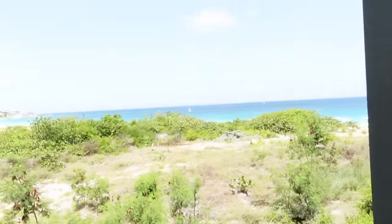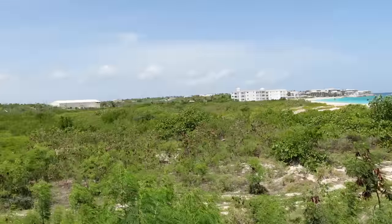So we're about to get ready for the day. And yeah, I'm gonna just take y'all with me, obviously. But right now I'm looking out at the water and it's so blue. It's just so pretty.